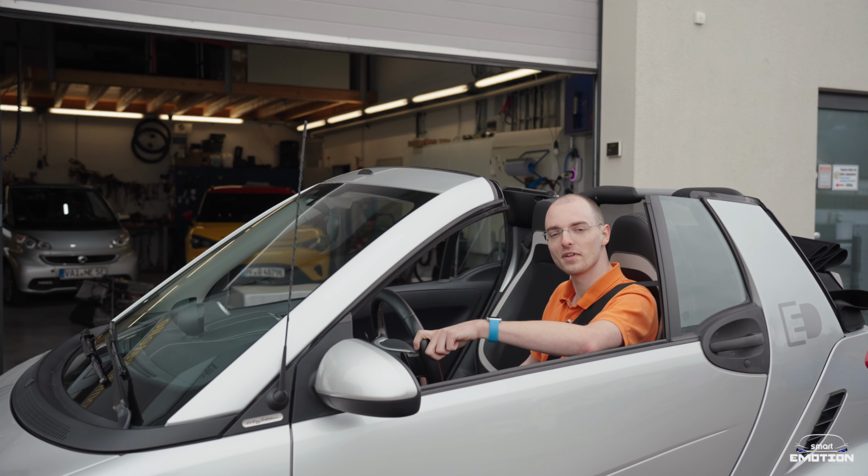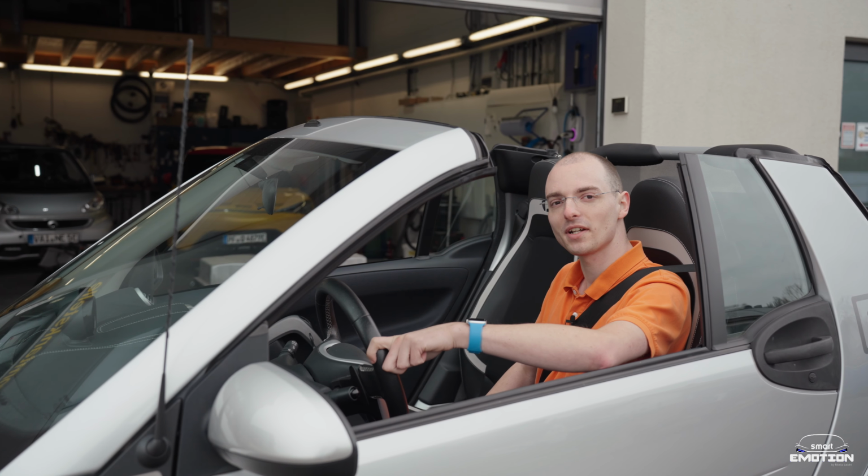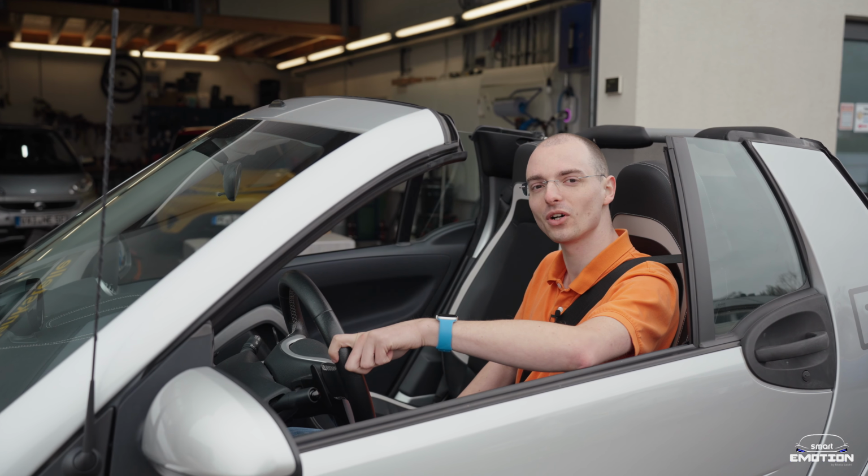I'm going to upgrade this e-smart with a Tesla powertrain exactly the same way as Mercedes did it 15 years ago. And if you want to know what's the connection to a Tesla Roadster, you have to stay tuned now.